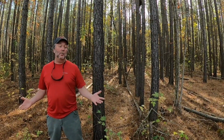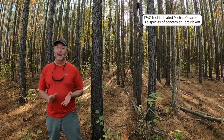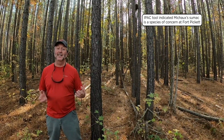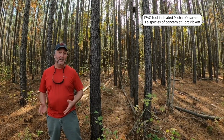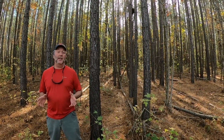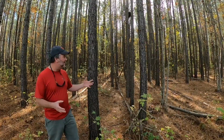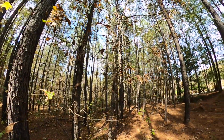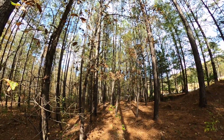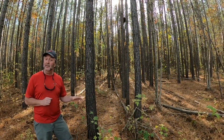Okay, so if you were wanting to prescribe a silvicultural treatment here at Fort Pickett, you would go on the IPAC, and obviously because Michaux sumac is in the region, that's going to come up as a species you need to be concerned about. However, that is not the end of it. The thing to do at that point is understand what habitat Michaux sumac likes. Now, in this particular stand, a dense pine stand, as you can see, Michaux sumac does not prefer dense pine stands. So a little bit of background research would let you know that that is probably not a species in this particular stand you need to be concerned about.